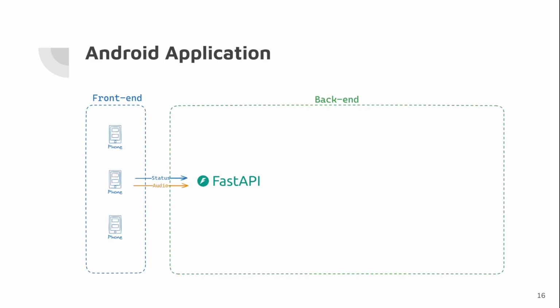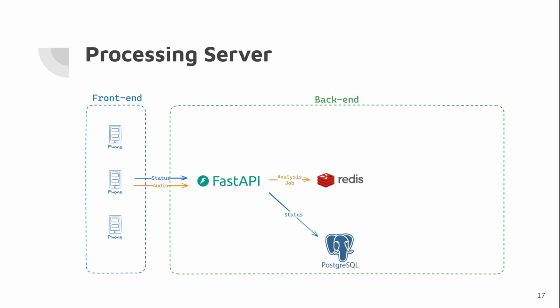The Android app uploads the phone's status and recorded audio data to our web API. The status includes the phone's location, battery percentage, and battery temperature.